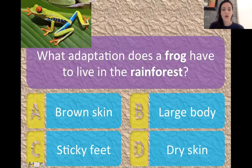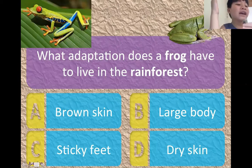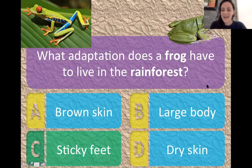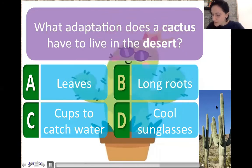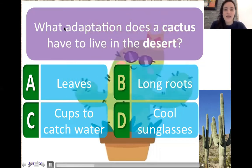All right, what adaptation does a frog have to live in the rainforest? How about Zook? Zook, what's the answer here? Sticky feet. Sticky feet? Oh, nice work, Zook, excellent.